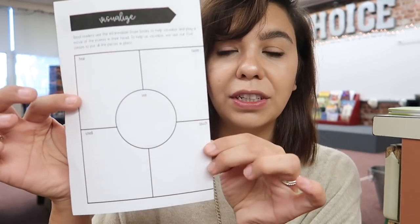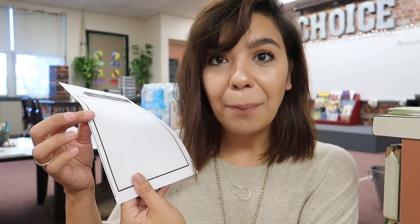And for the visualizing piece, here's what visualizing is. We have the five different areas that we can use to describe something that we're visualizing in our head using our senses. So we're using words on one side, and then on the opposite side, we're using pictures. So we're actually drawing what it is that we're seeing in our minds.